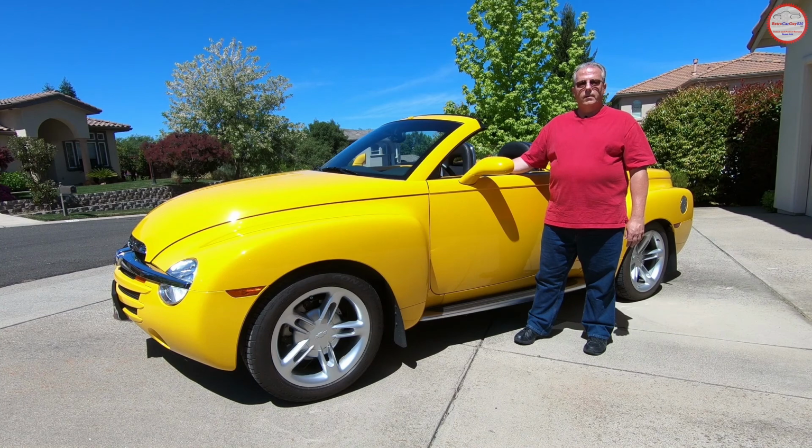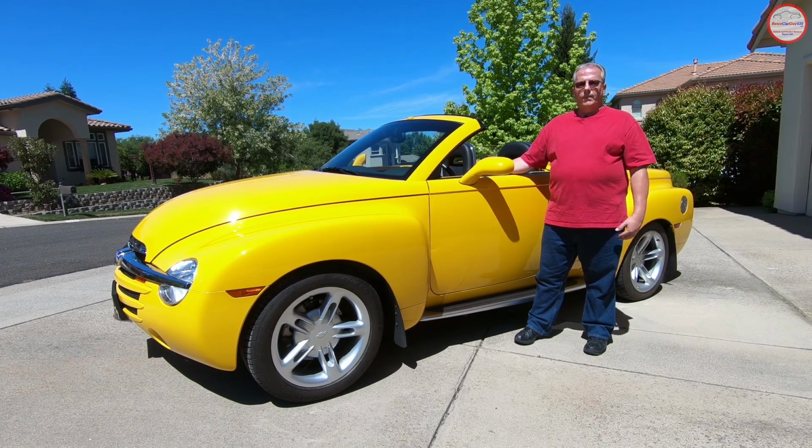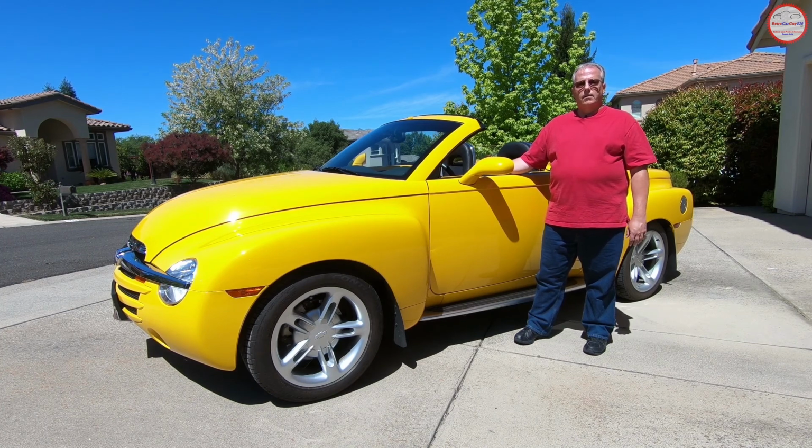So you can address some of that by changing the radiator if you so choose. If you're going to do a lot of towing, there are tunes where you can change the radiator temps when the fan comes on at low and high speed. You can add a transmission cooler for automatic transmission based SSRs. So there are ways to get around the 2,500, but to do it safely. If you don't make any changes and you tow more than 2,500 in a hot environment, you could be asking for trouble. So it's well worth doing your research on that.